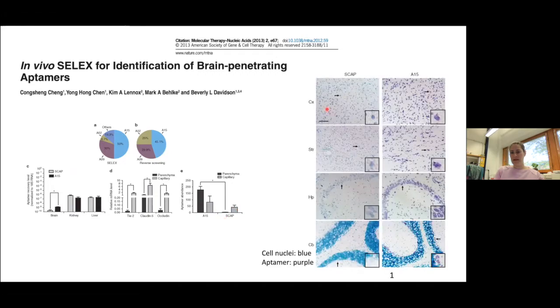And here, the choice of the colors is a little bit bad, but in blue you can see the cell nuclei, and in purple, the aptamers. So you can see that there is mostly blue in the case of the control. You don't see much violet, but in the case of this aptamer, I can't really see the cursor because I have the photos of people here, you can see more violet, meaning that it will eventually go to the brain, after, I think, intravenous injection.